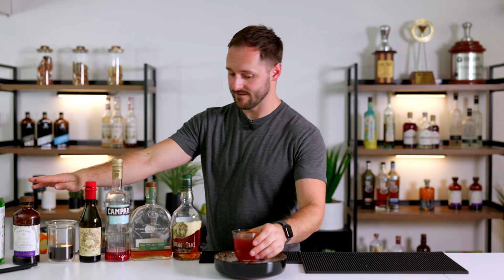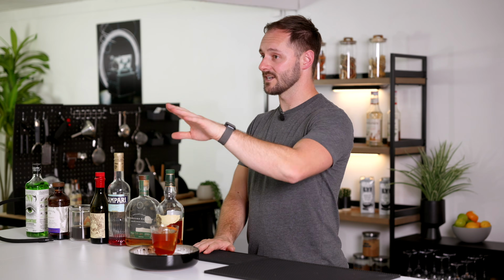So Palo Santo to me is a very exciting ingredient, one that I've only just started experimenting with, and there's so many more things I think you could do with it. So make sure you experiment with it.